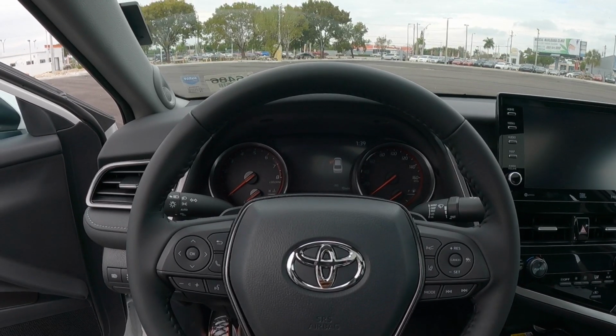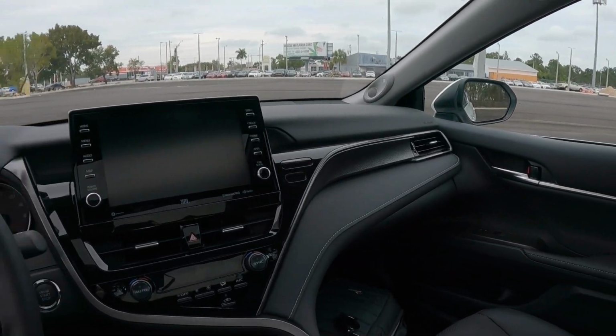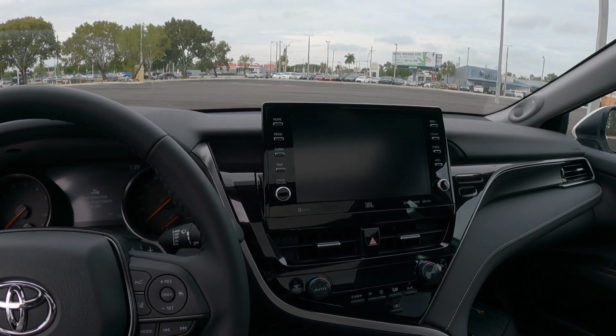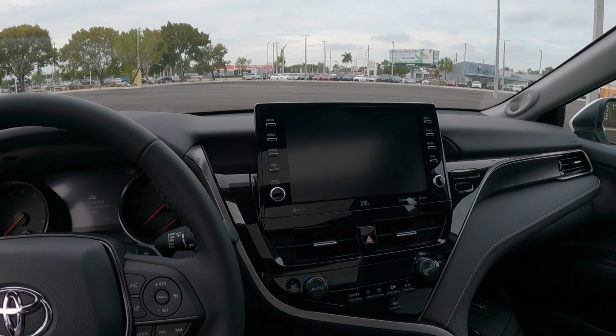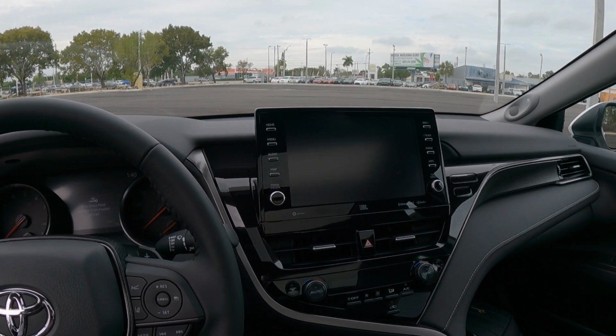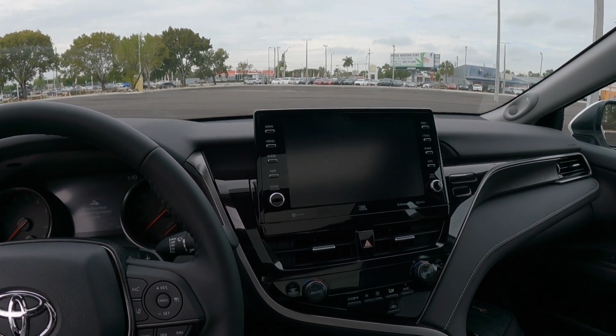Sitting inside the interior of the Toyota Camry XSE, as you guys can see, my model does have this black interior. Looking at the infotainment system, this is a 9-inch display. It does support Apple CarPlay and Android Auto, but you have to use the wired connection. There's no wireless Apple CarPlay or Android Auto here on the current generation of Camry. Toyota might be offering that for the 2023 model or 2024 model once they redesign the Camry.